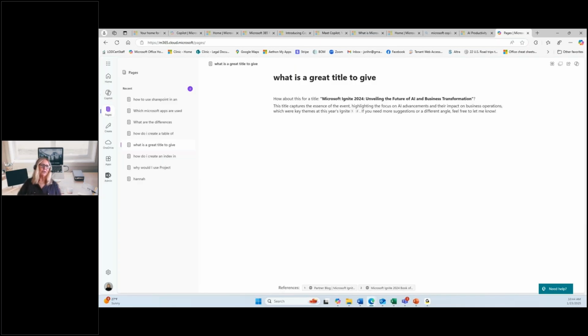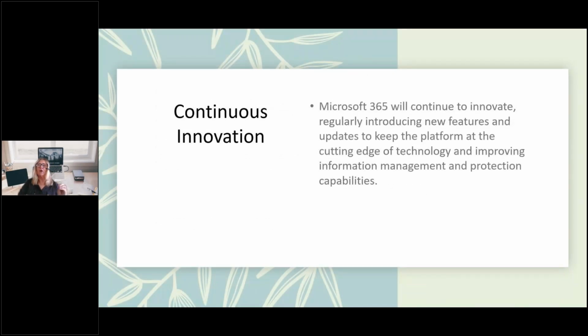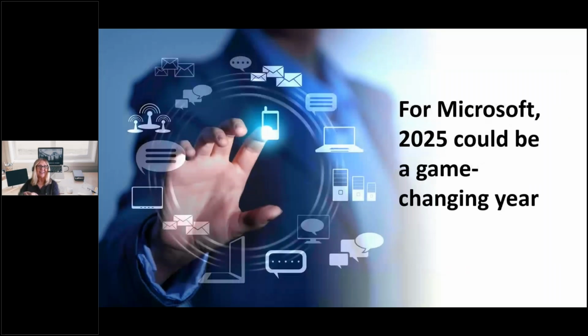So if you did take the opportunity to get familiar with what Pages was in the previous quarter of 2024, it's definitely enhanced, and they're going to make a few other changes down the road. So continuous innovation is Microsoft's plan for 2025, to continue to add and improve the security behind the scenes and the enhancements that we have with AI. So 2025 for Microsoft is definitely going to be a game changer because of the way that we used to work.